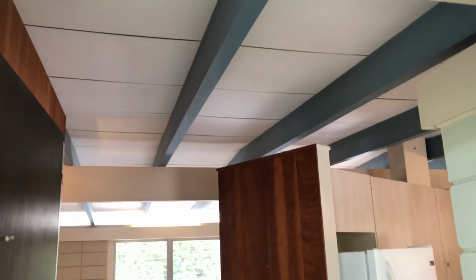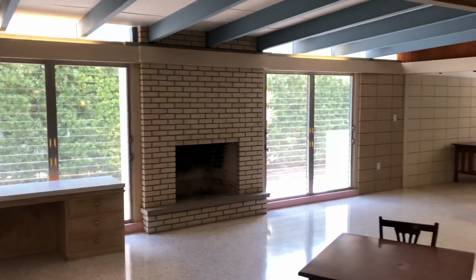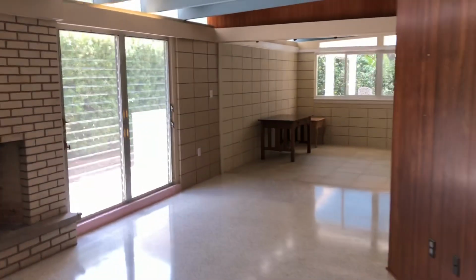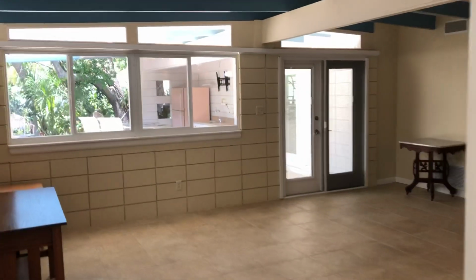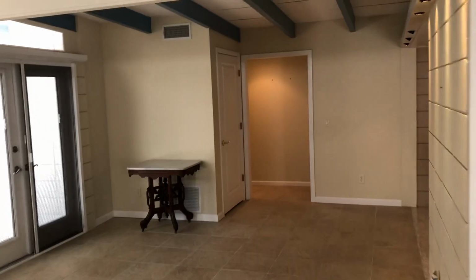So here we go into the entry. As you can see, vaulted ceilings here, exposed beams. The terrazzo here has really been beautifully restored. I don't know if any of you have seen restored terrazzo, but it's incredible. Fireplace, plenty of natural light coming in. This would be your living room area. And then another little family room off of this over here. You could actually use the dining area too if you wanted to. Once again, exposed beams throughout.